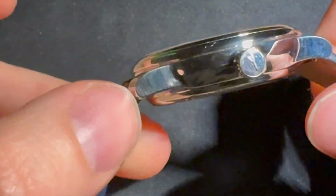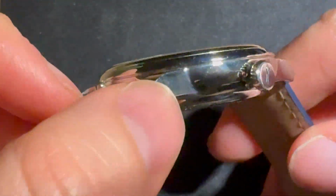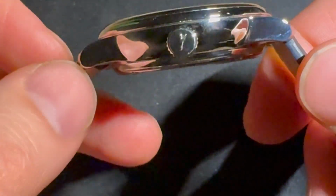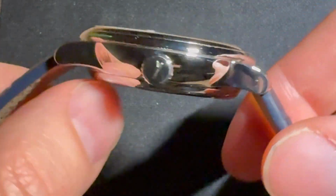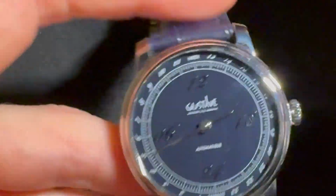The case is all polished, and that's why you see me leaving a lot of prints. The fingerprints are impossible to remove. The case is characterized by this very funny, bubbly shape of the side. You see how curved it is, while the lugs are very straightforward and very slightly go down.